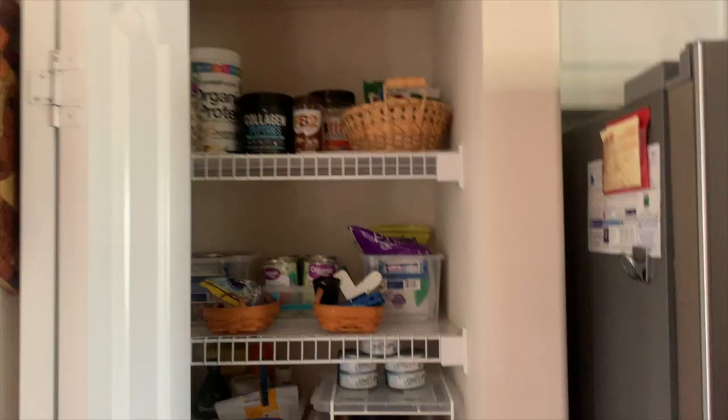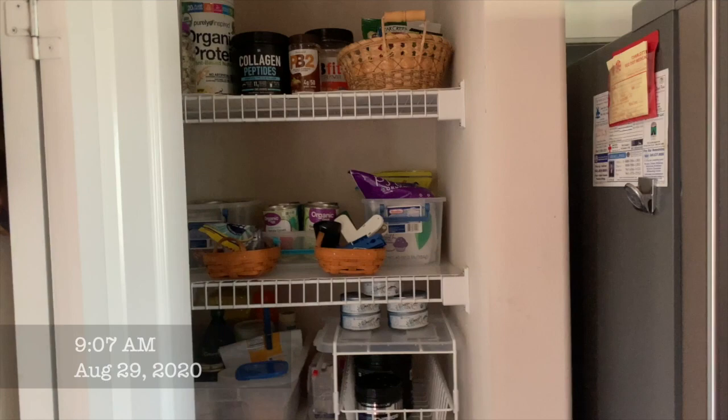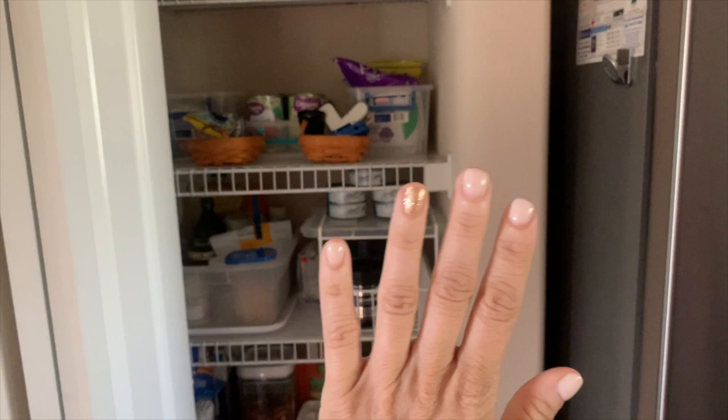Right, so here it is after. It's been a couple days since you last saw. It did only take me one day to do this, but I've been busy organizing. Look, I got my nails done too. So nice to have normal nails.